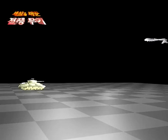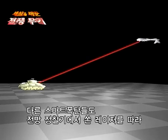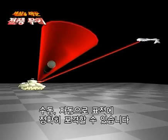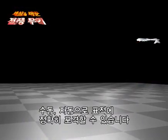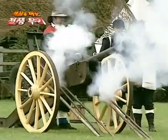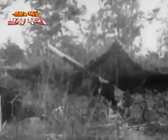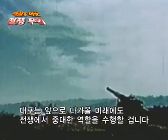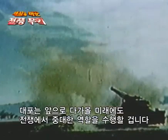Other smart munitions can ride a laser beam from a position designated by a forward observer, either human or robotic, to its target with pinpoint accuracy. The cannon will remain a mainstay of machines of war for many years to come.